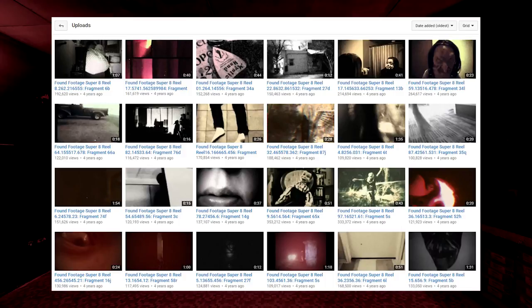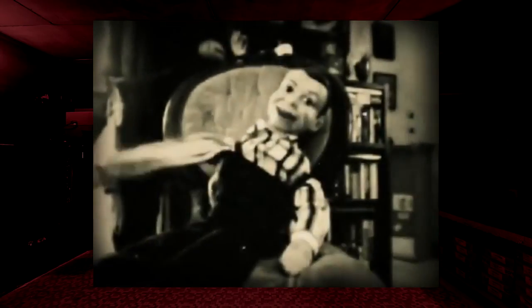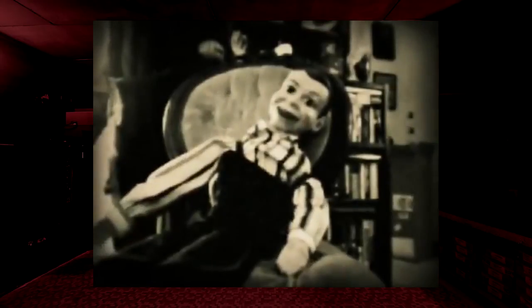For instance, the next clip observes a dummy being uncovered on a chair by a force that we can't see. He then begins moving his arms around, again with no puppeteer controlling him, before flopping down on the chair. He appears to whip his head around to face the camera in a jump cut.